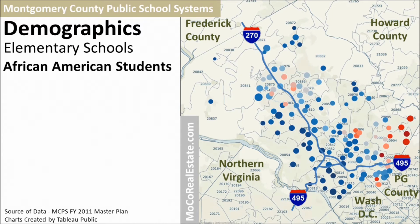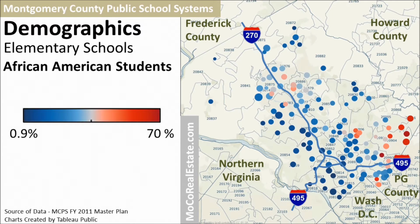So looking at the percentage of African American students within each elementary school, we'll see that a school will have anywhere from 1% to 70% African American students. Those in red will have more African American students, and those with the deep blue would be less of those. In this scale, the 35% is the average on this spectrum, and we'll also show the median, so half of the schools will have more than 19% African American students, and half of the elementary schools will have less than 19% of their population of African American students.